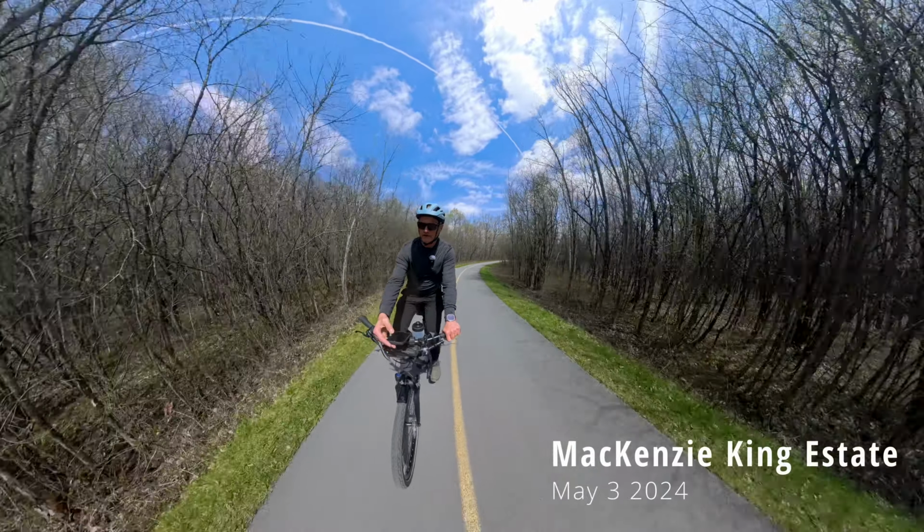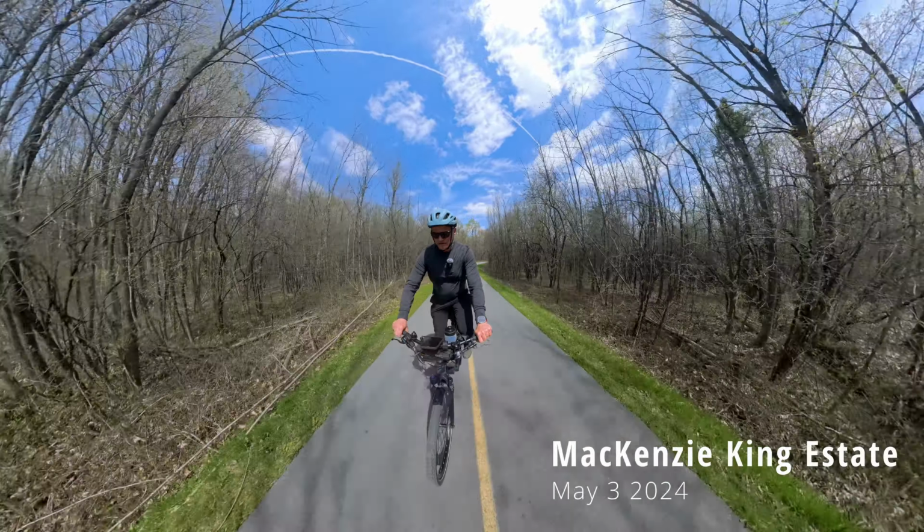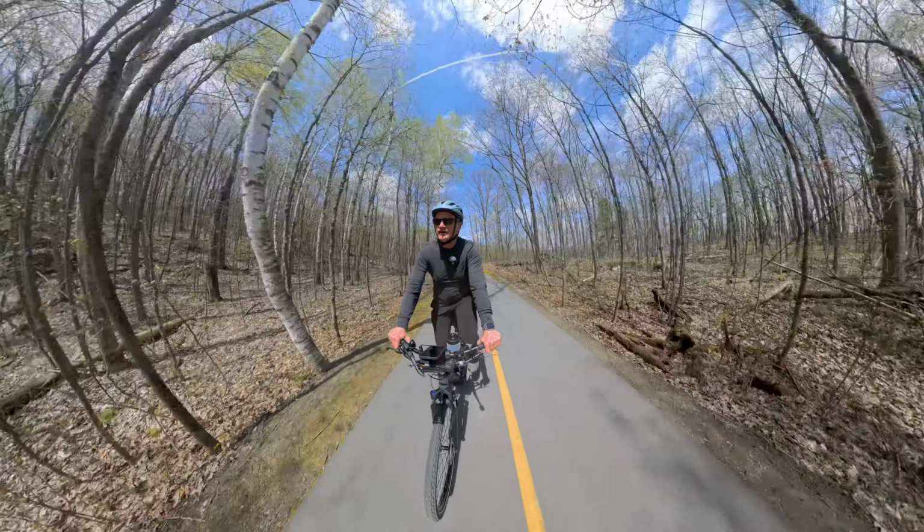Well, here's a bit of a different ride. I'm already 15 and a half kilometers in to a ride up through the Gatineau Park. Came along the Lemi Lake path and up into the Gatineau Park. I'm already across Cité de Jeunes.